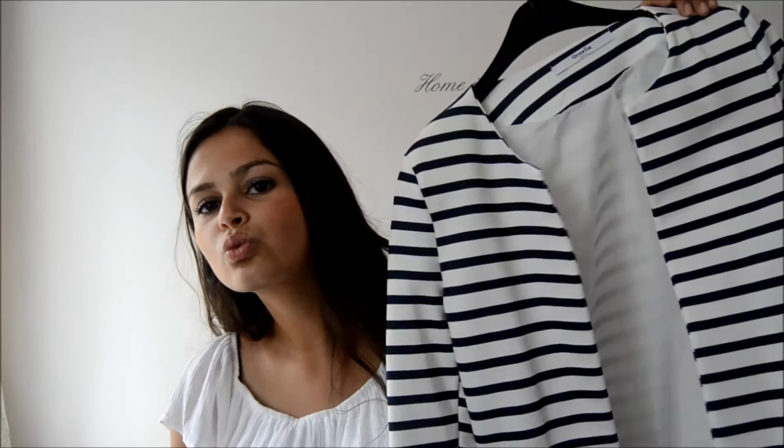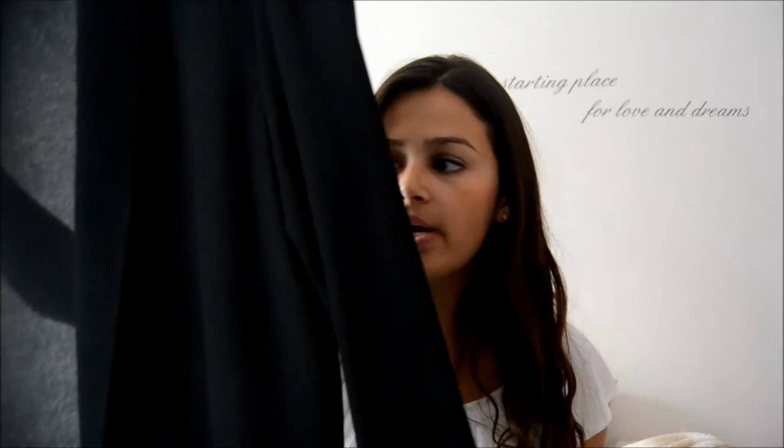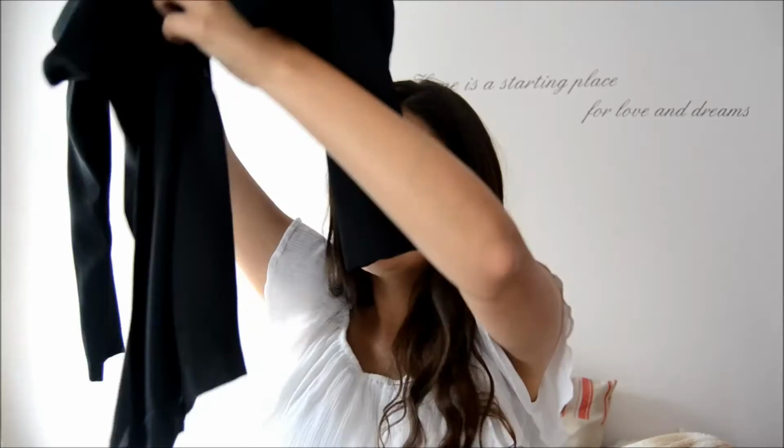The second coat that I got is a perfect black coat that I got from the Bershka, and it's a mid-long coat for when it's not too cold, or I can put my leather jacket on it so I can be warm and fashionable. And at the end here you have three parts, it's split in three parts. I don't know why, but I like it very much. And I bought this one for €35.99.